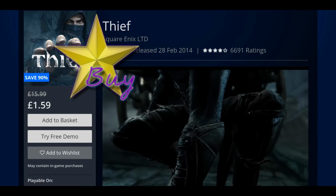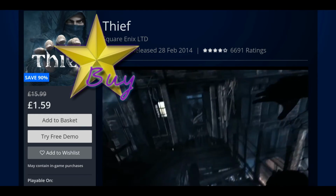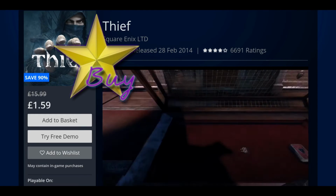Okay, don't buy it just for the sake of it, but seriously though, if you've got any interest, pick it up at that price. It's never going to get any cheaper than that. It's the star buy, guys.